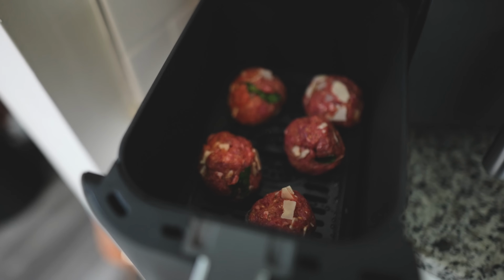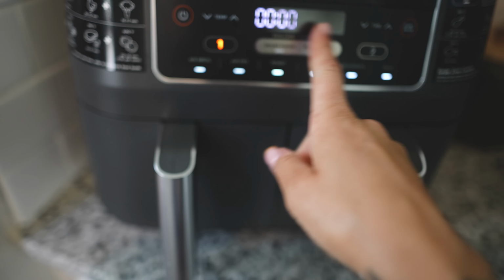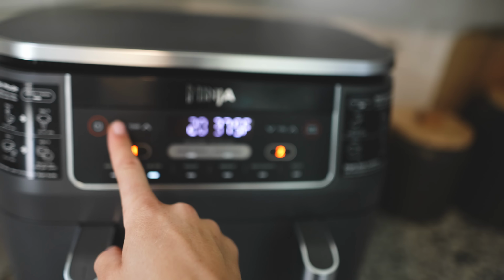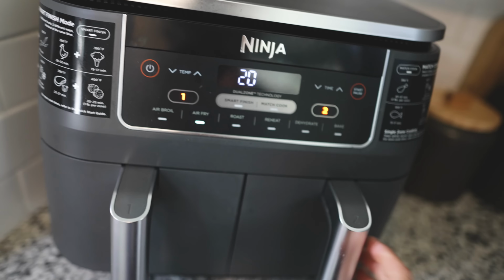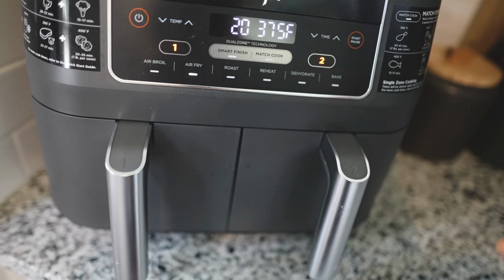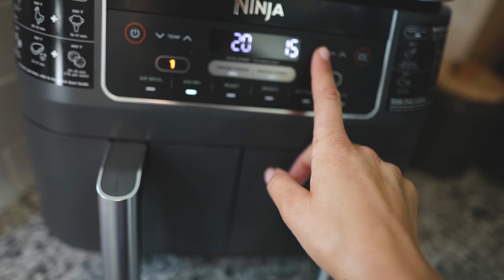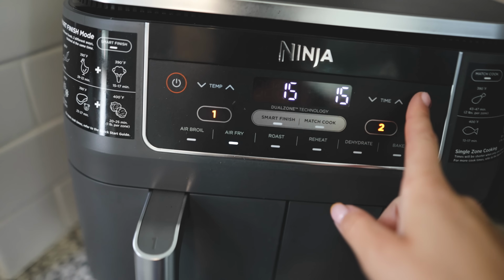On each little air fryer, 2-ounce meatballs, and I'm going to do these at air fry 375 for both. 375, and then I'm just going to watch them. These are a little bit bigger than the ones I normally make, so it might take like 12 to 15 minutes. So I'm just going to start the timer for both of these at 15, and then I'll flip them halfway through to check.